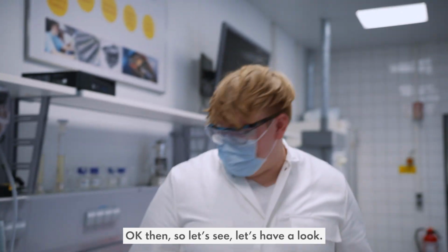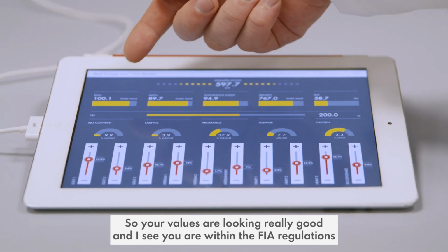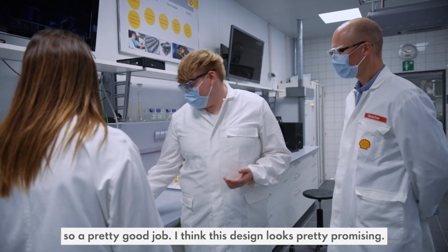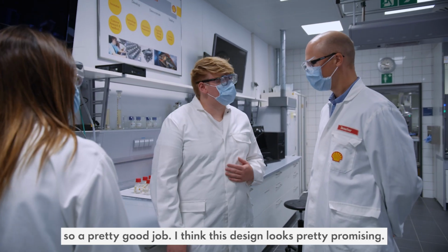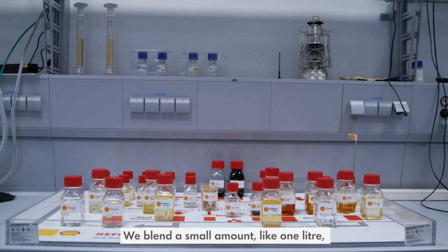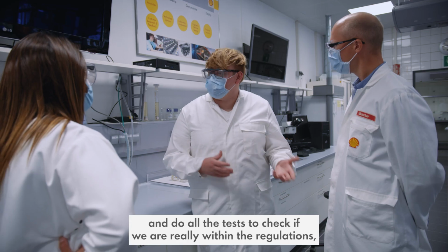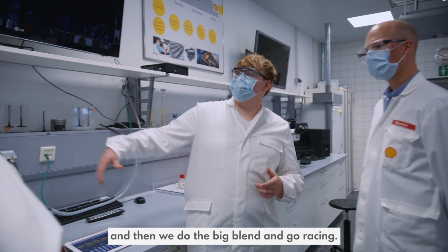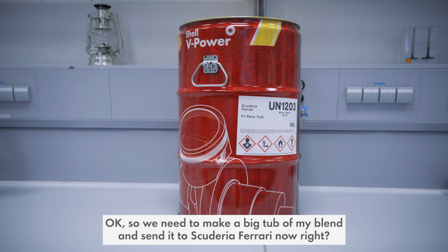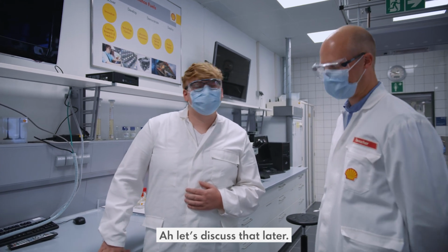Let's see. So then let's have a look. Your RON and MON values are looking really good, and I see you are within the FIA regulations. So pretty good job. I think this design looks pretty promising. So should we go ahead and make my fuel? Yes, so that's what we usually do. We blend a small amount, like 1 liter, and do all the tests to check if we are really within the regulations. And then we do the big blends, and then go racing. Okay, so we need to make a big tub of my blend and send it to Scuderia Ferrari now, right? Let's discuss that later.